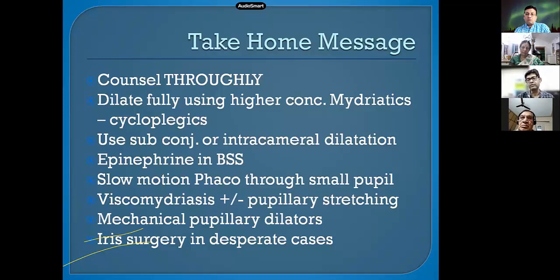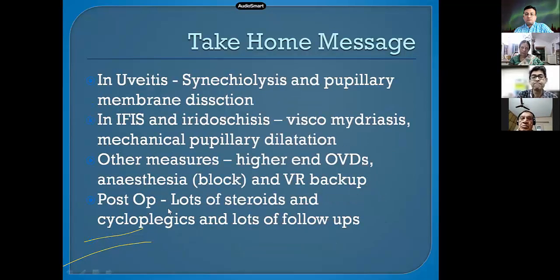And prefer to use lots of higher-end viscoelastic to keep the pupil dilated. You can dilate it, do the surgery. As soon as the pupil goes down, you can again put in the viscoelastic, dilate it a little bit, and again go for the surgery. That's the best way. That's why it takes a lot of time, but the results are worth it. And worst comes to worst, you can always use mechanical pupillary dilators and iris surgery in desperate cases.